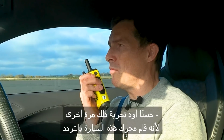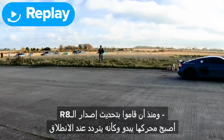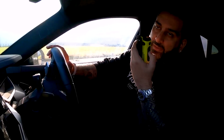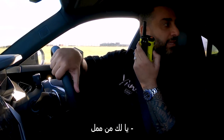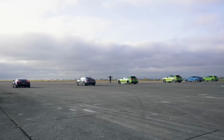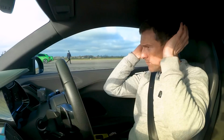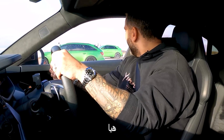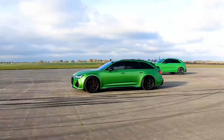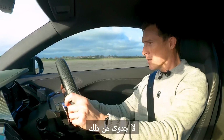Okay, I'd like to try it one more time, right? Because this car just bogged down. And R8, since they've updated them, they just seem to bog down on launch, changing from first to second. Boring. Come on, do better this time. Launch. 3, 2, 1. Come on! That RS6 does very well considering this is electric. Pointless.